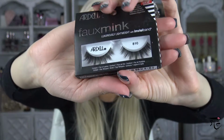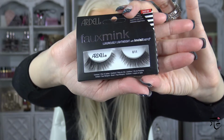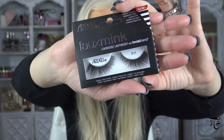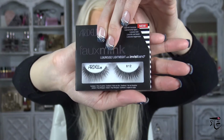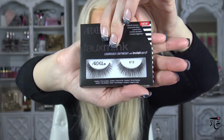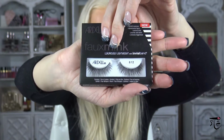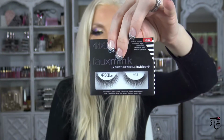So that's what 810 looks like. I can't wait to try this one. These ones look so pretty and flirty. These ones actually look like they're gonna be a really nice, like natural, but better. You know, that length and everything, but it doesn't look like it's gonna be too harsh and intense.